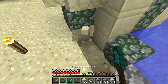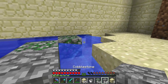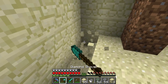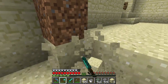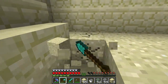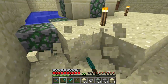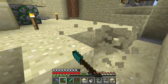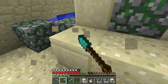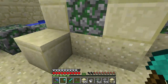Alright, now that we've got the water all squared away, we're going to do this. Oh, forgot about that. Bam. Alright. Floor, floor, floor. This will hopefully help with the continuity between the cobble aqueduct and the sandstone pump house. We will see, though. I don't know. So, how's everybody doing? I'm just shoveling sand over here. Don't mind me. Okay. There we go. And we'll get rid of that.